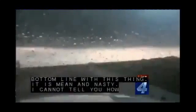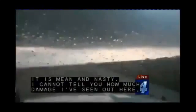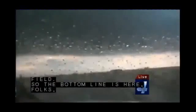It is mean and nasty. I cannot tell you how much damage I've seen out here, Mike, because it's basically been pole and ranch house damage. I've got a house that's been hit. Apparently, I've got the roof ripped off. It was a 2-story. We're passing it right now. Got some farm implements that have been rolled out into the field. So the bottom line is here, folks, it's big, bad, and nasty. Well, damage paths over a mile wide here, Mike. Damage path a mile wide as this thing is racing off from the 81 I-40 area.